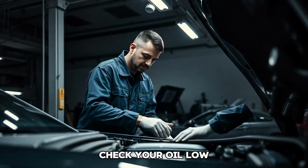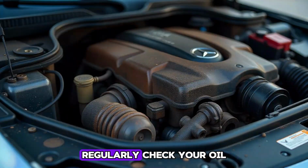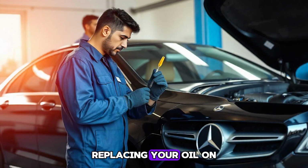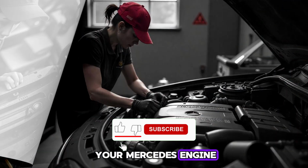Check your oil. Low or dirty oil can cause serious engine damage. Regularly check your oil levels and ensure it's clean. Replacing your oil on time is essential for the longevity of your Mercedes engine.